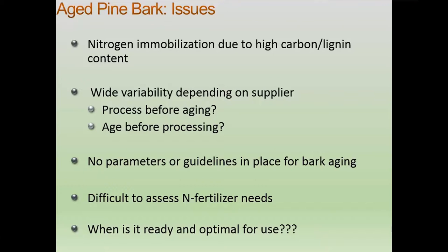There are no parameters or guidelines in place for pine bark aging. Every supplier does it differently. It's very difficult to assess or predict nitrogen fertilizer needs, and nobody knows when it is ready and optimal for use. That's kind of a guess.